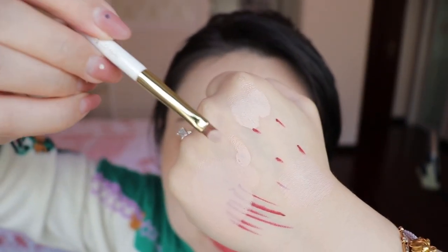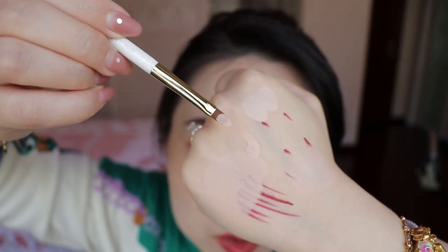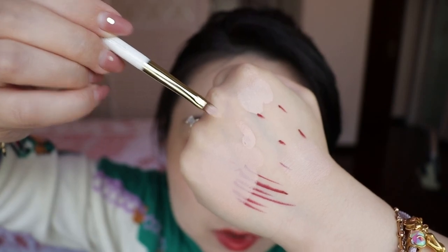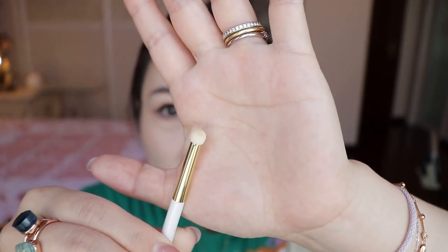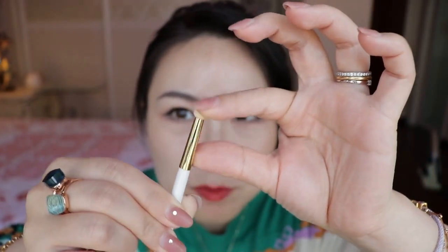You see, it gives you a similar effect, with the heaviness in the middle and more soft and thinner towards the edges. Then you use the other side, which is like sponge dot. This is like sponge material, like that, see? And then you use this side to smudge out the edges.